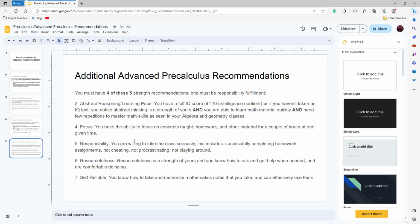Additionally, you must have 4 of these 5 strength recommendations, and again, you must fulfill the responsibility recommendation. So abstract reasoning and learning pace is added on because this is a harder class with accelerated learning material, and you have to learn at a rapid-fire pace and know more abstract concepts that you will get into in advanced pre-calculus. So you have taken an IQ test and have a full IQ score of 110, or if you haven't taken an IQ test, you notice abstract thinking is a strength of yours, and you are able to learn math material quickly, and need few repetitions to master math skills as seen in your algebra and geometry classes.